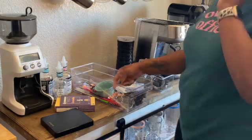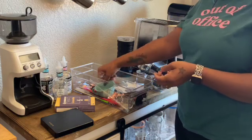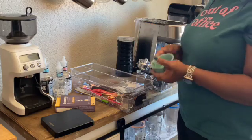Here is just where I have our glass straws, a measuring cup. It's for milk. I just used the one.